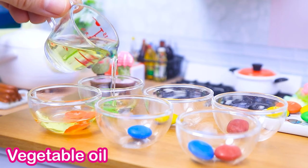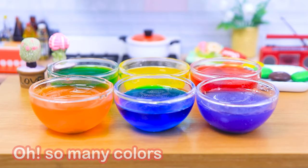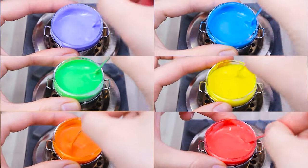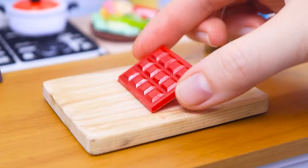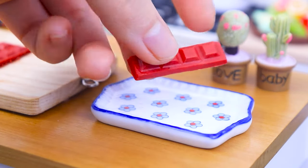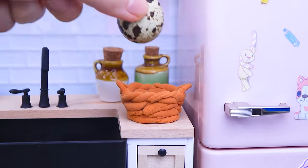Vegetable oil. Oh, so many colors. Freeze for 20 minutes. Chocolate is done. Now let's make the cake.